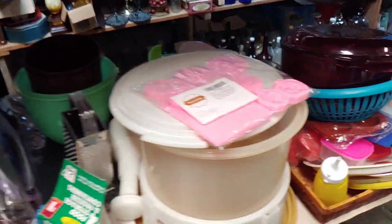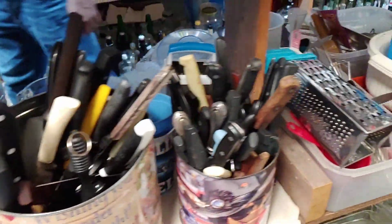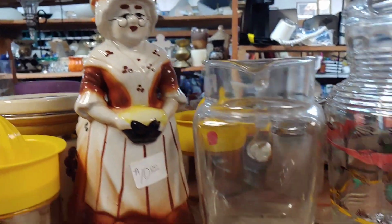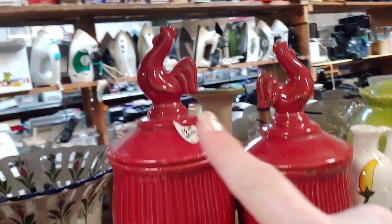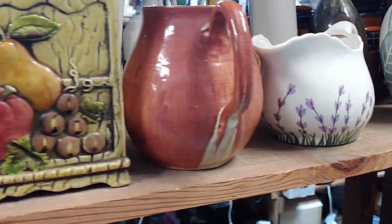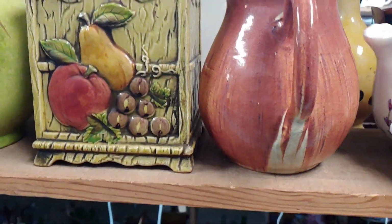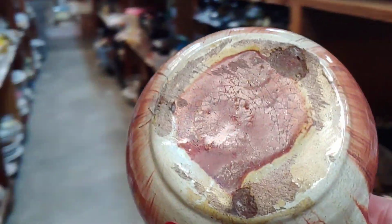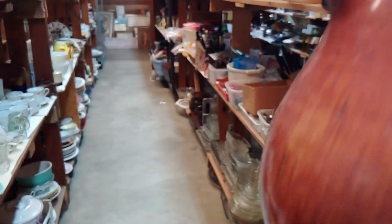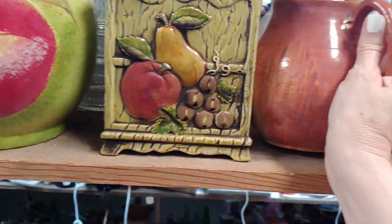But you just have to dig. Let's see if you can find the treasures. There's all kinds of treasures in here. That's really neat. And I like this set. A lot of people like that red canister set. Of course, you know me, I'm always going to go for the pottery. It's got damage on the bottom, but I'll take a closer look at it.